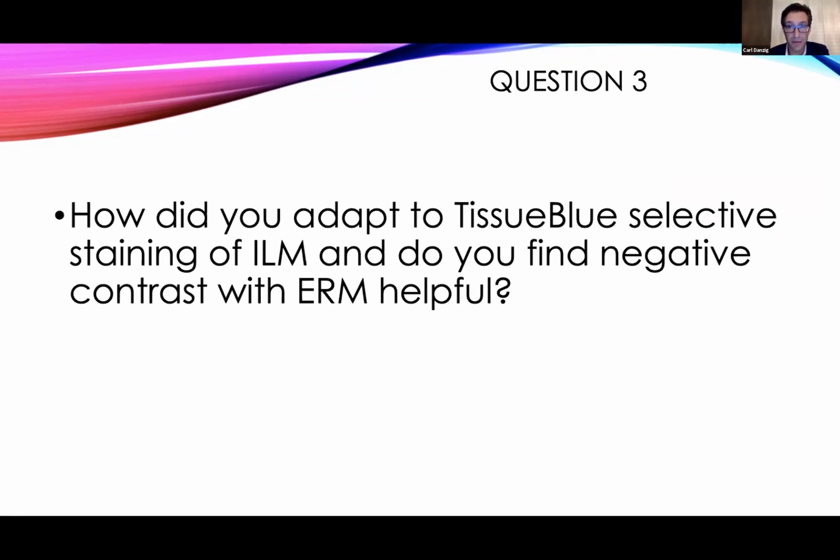So yes, to all of the above. I do use Tissueblue exclusively when doing an ERM. It does stain negatively. I like how, because of the polyethylene glycol, it sinks down and gets into the grooves of the ERM, and you can see it nicely. Even though it negative stains, you can see the ripples of the pucker. Then I always go back and restain, because sometimes when you peel the ERM, some ILM comes with it, but by necessity, there's going to be some left over. So I restain with that, and then peel with my ILM forceps, and haven't had an issue at all.